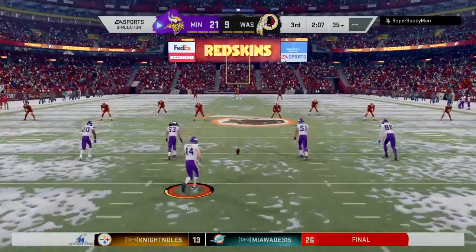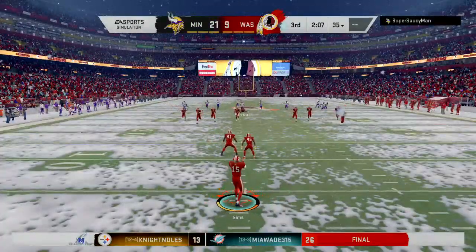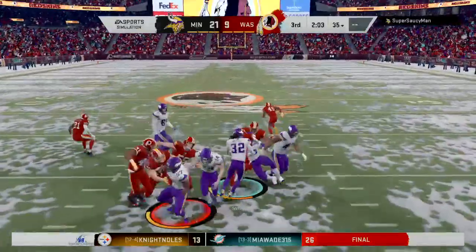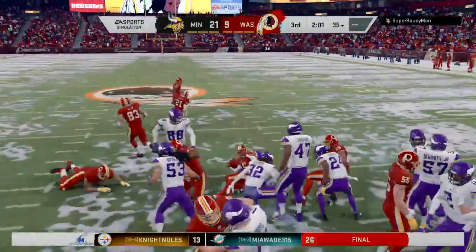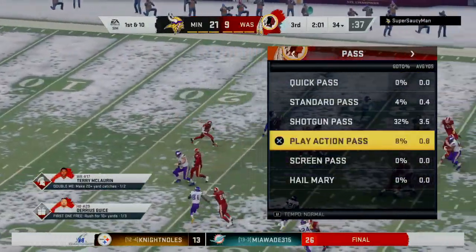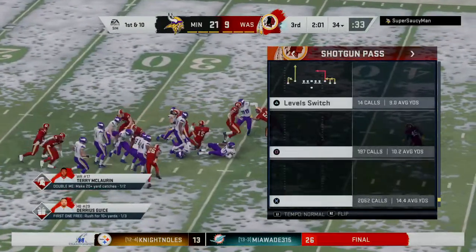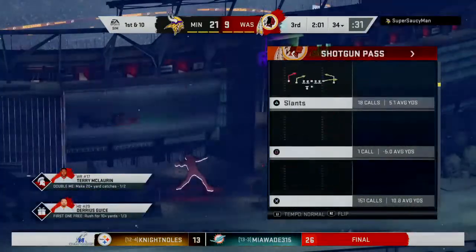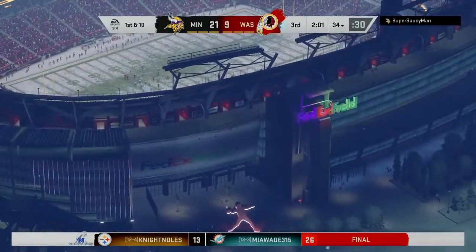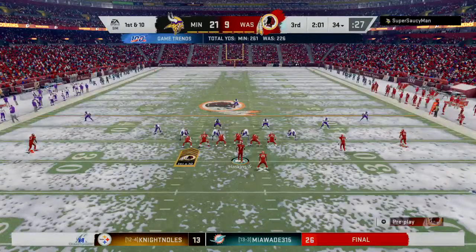Set now to kick this one away, and off it goes. This is taken at his 4. And a nice job there as he gets this one up just shy of the 35-yard line at the 34. Out there ready for this next drive, the Redskins offense.